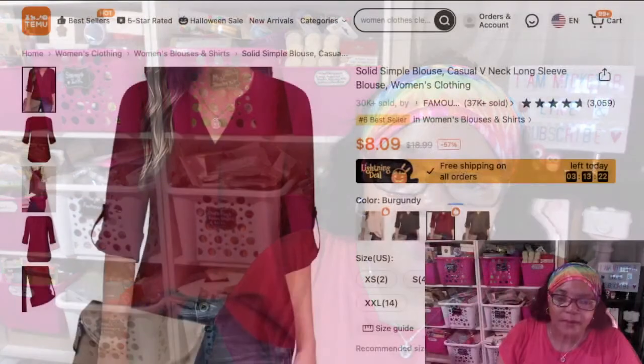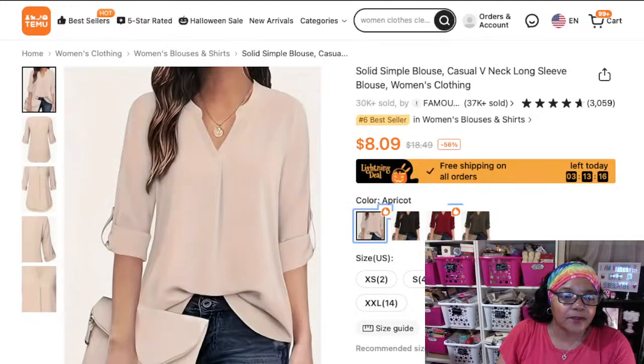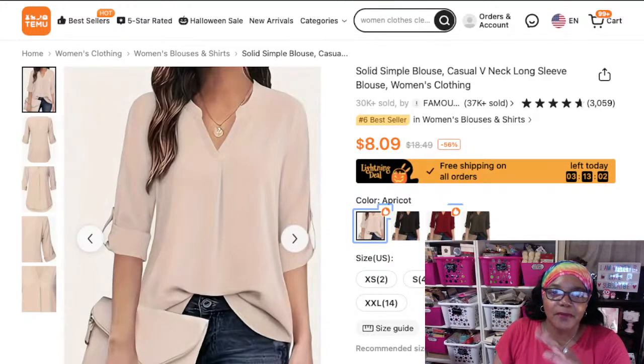So the colors that these were available in is this one, this apricot is what they call it. That's really pretty too. Looks loose and comfy. Yeah, it's definitely loose and comfy. Red is not your color, but looks good on someone else. I like bright colors, so next to pink, red I'll do any time of the day.